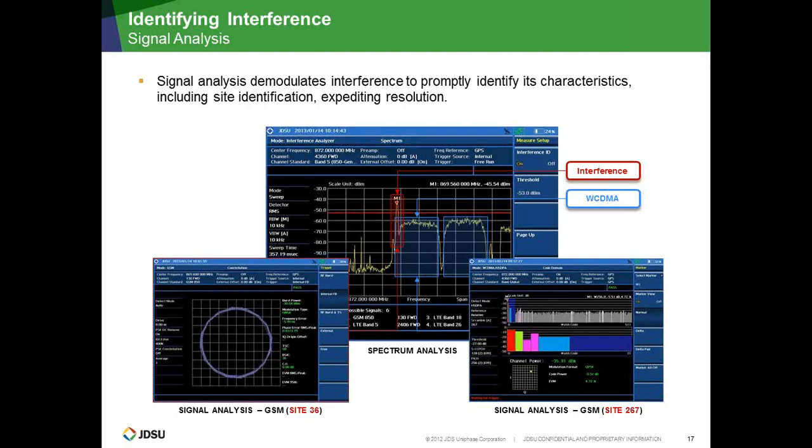And it was confirmed that, in fact, it's a GSM signal. But in addition to that, we obtain the BSIC, which basically is the cell site identity or cell site identifier from where the signal is being transmitted. So in this example, the cell site is cell site number 36. In a similar manner, we can perform a modulation analysis on the WCDMA carrier that has been affected. We can obtain the modulation quality, and also we can obtain the cell identity or the scramble code of the signal. And in this case, it was cell number 267.